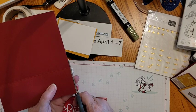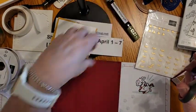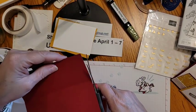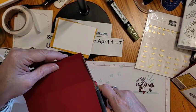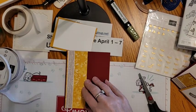I'd rather trim off a little bit of ribbon than not have enough and have to play with it, you know, pull it off, put it on, pull it off, put it on. There we go. So there's that part.